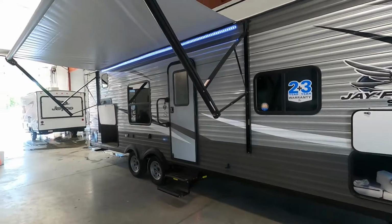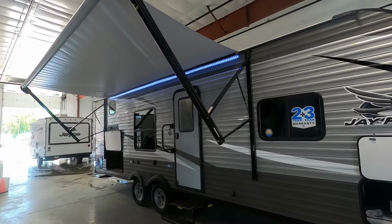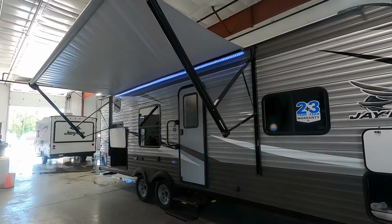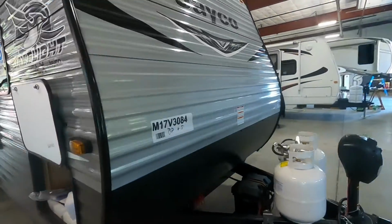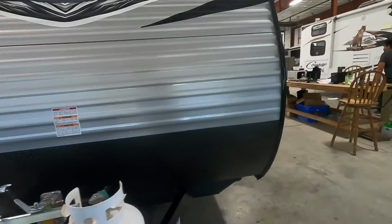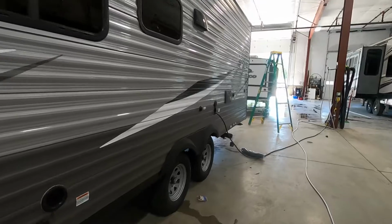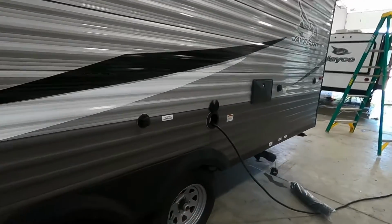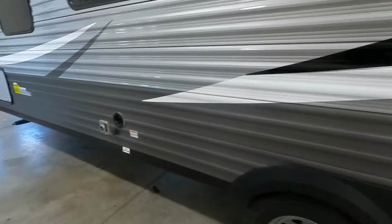A couple things to take into consideration. On your campsite, your awning. And over on your off campsite, I want you to think about where your power and water connections are going to be. Your power is going to be right behind your tires, and your water connection is going to be just above them. So park accordingly so you can utilize facilities at the campsite.